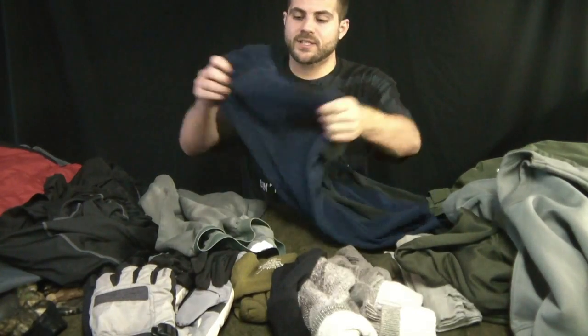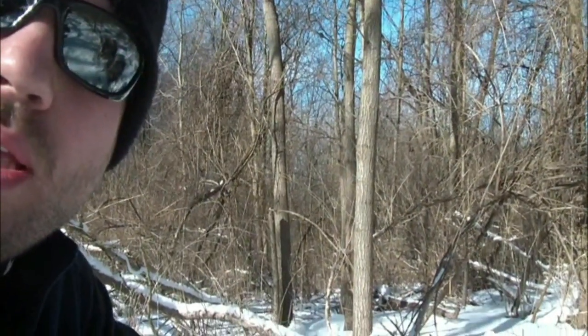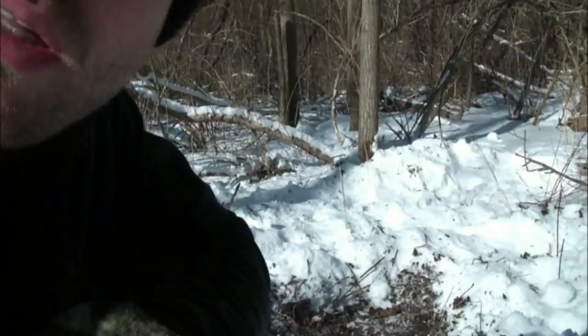Obviously, I've got a fleece here too. Also warming qualities, comfortable. I've worn this out many times. Depending on what the conditions are, if it's just snowing, or if it's not snowing, I should say, something like this may even let you take your outer layer off and just wear something like this. I've done that in the past.